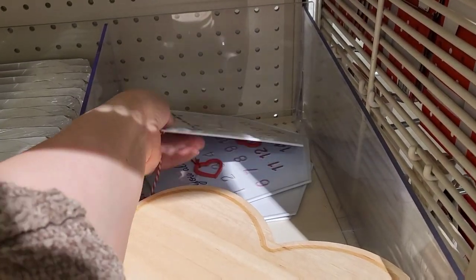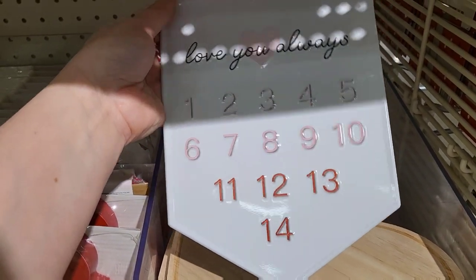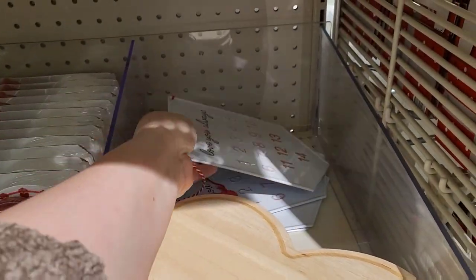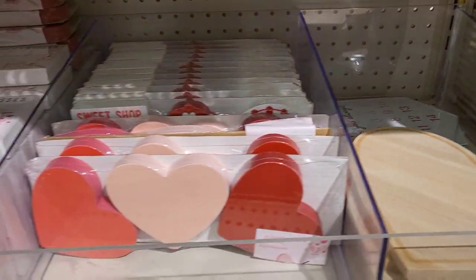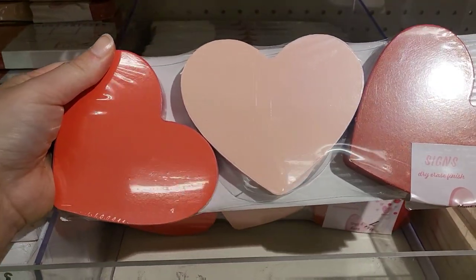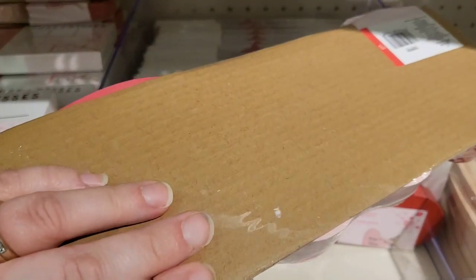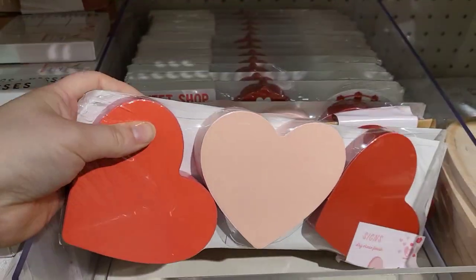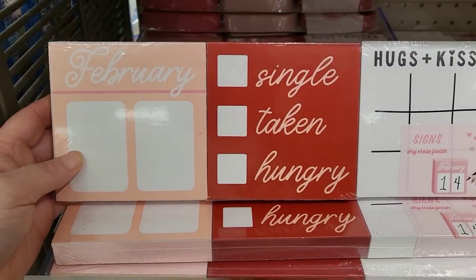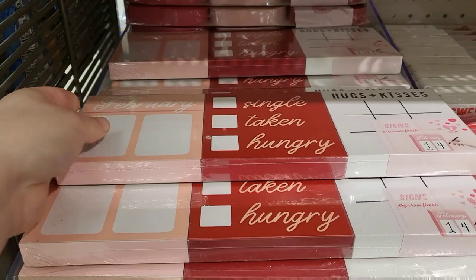And then, let's see what this is. Looks like a little countdown calendar, I love you always. And this is, not sure. Okay. Moving on to this section, we have some little hearts. We have a dark pink, a light pink, and a red, and these are signs, and they're dry erase ones, so those are cool, and this is $3. And then we have some more signs that are more decorated, and these are also $3, super cute.